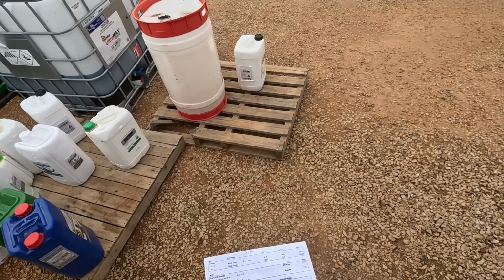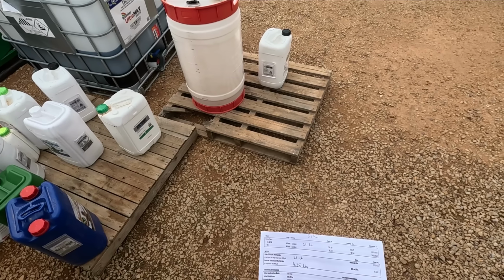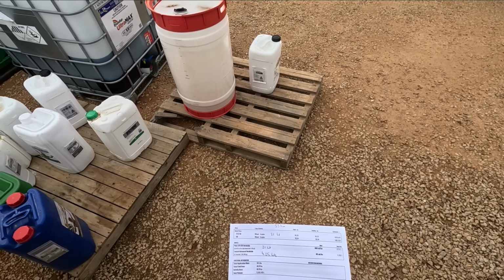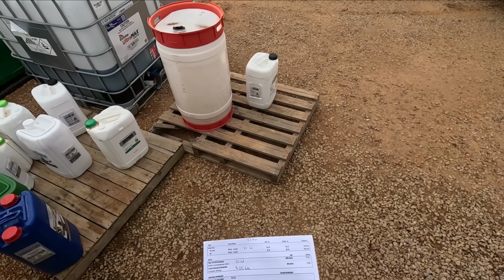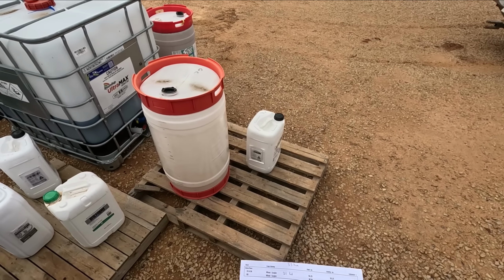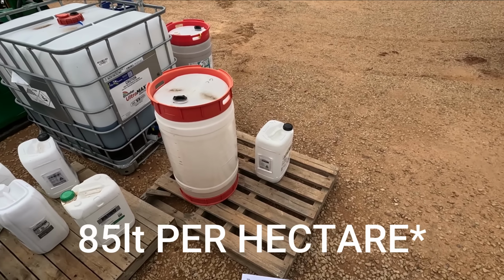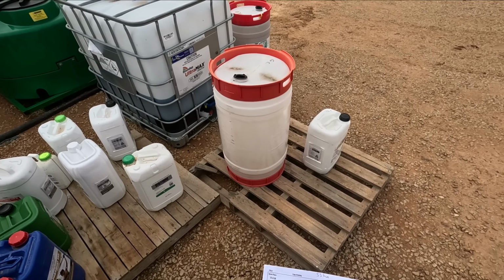Okay guys, so here's my recommendation from the agronomist. We've got to spray out some MCPA at 400 ml a hectare, some Lontrel or Clopyralid at 80 ml per hectare, and we've got to do a full tank. We're going to go at about 85 litres per 100. That'll get us our 53 hectares, which is exactly perfect for that paddock. I know that because I've done that a number of times.